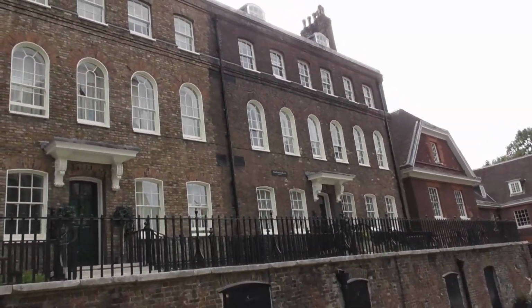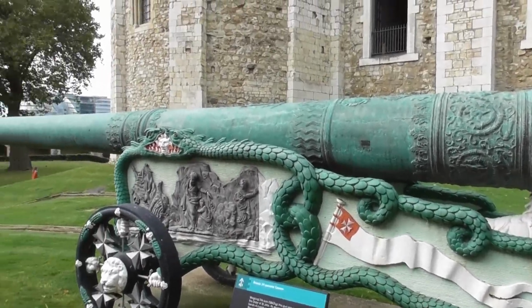It's so weird to see, like, this just looks like normal houses. So this is the old hospital block. This is a bronze 24-pounder.